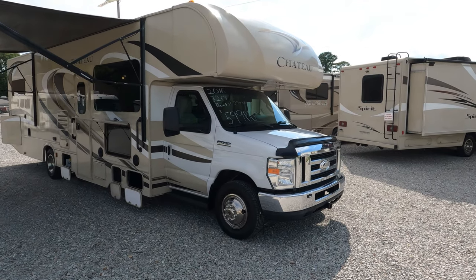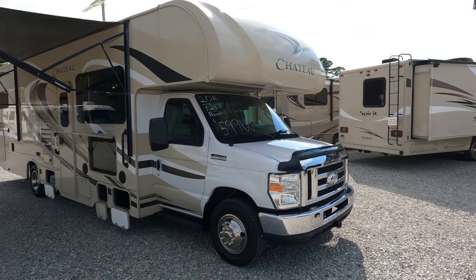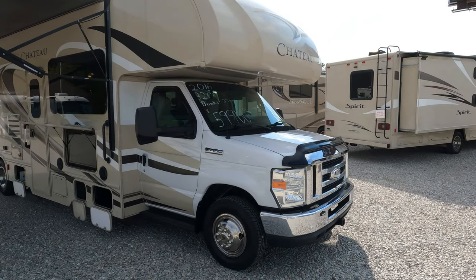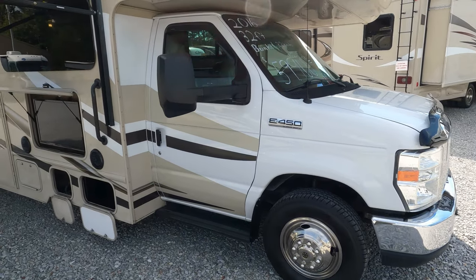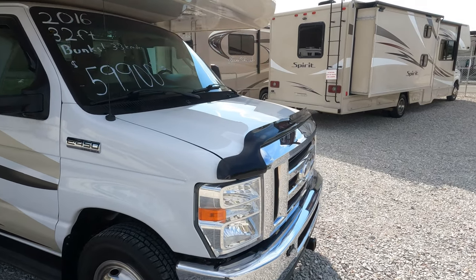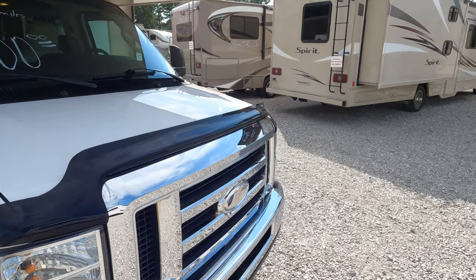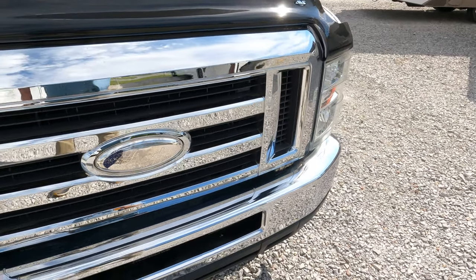Let's take a look. Now, it's not going to be perfect, but it does have some really nice upgrades that previous owners have made to it, and I'll go over it the best I can. Got some great looking tires on it. Got a lot of tread left to them, and I'll point out anything good and bad. A couple little things on the inside we got to fix. I got the good looking forward front end. Looks like the blue oval's faded, which is not too uncommon.